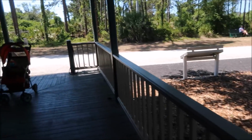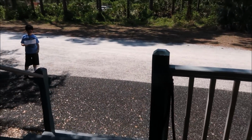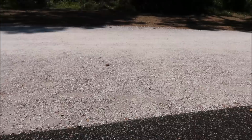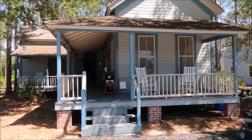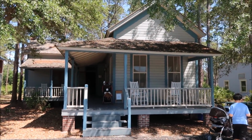God, I thought that chair was moving in my video when I looked at it in the camera. So this was the McMullen house, and many of the people from the McMullen Cemetery lived here.